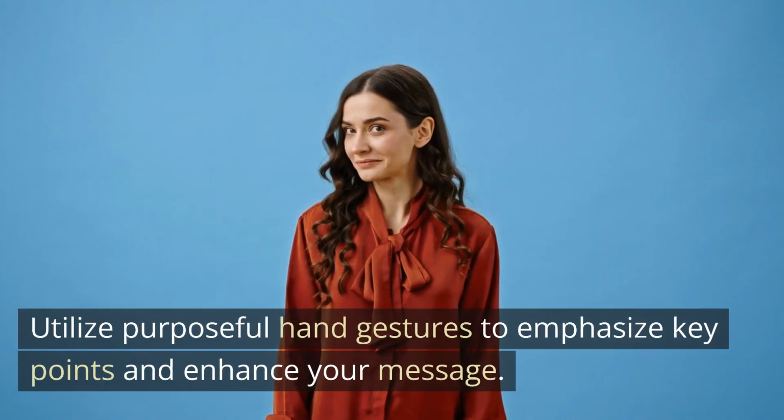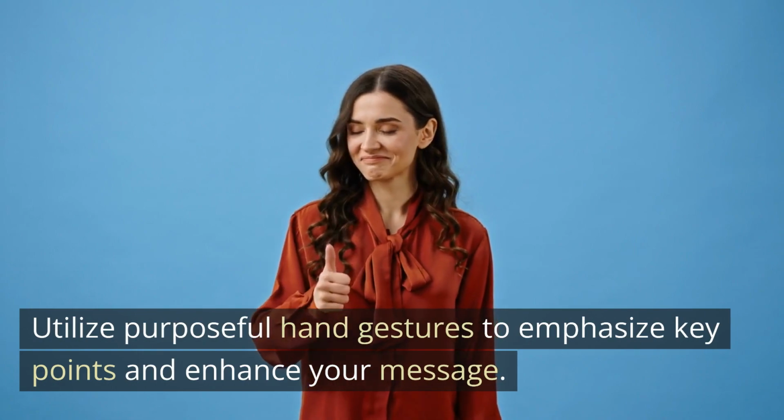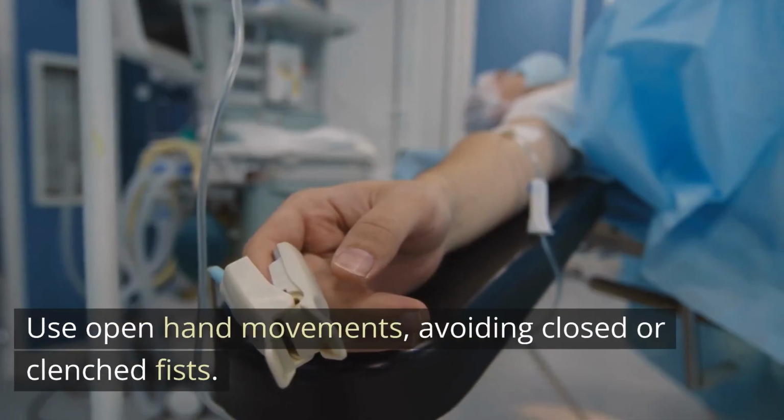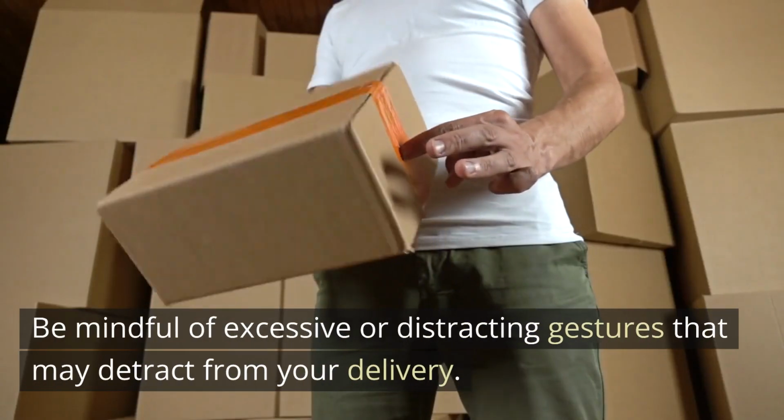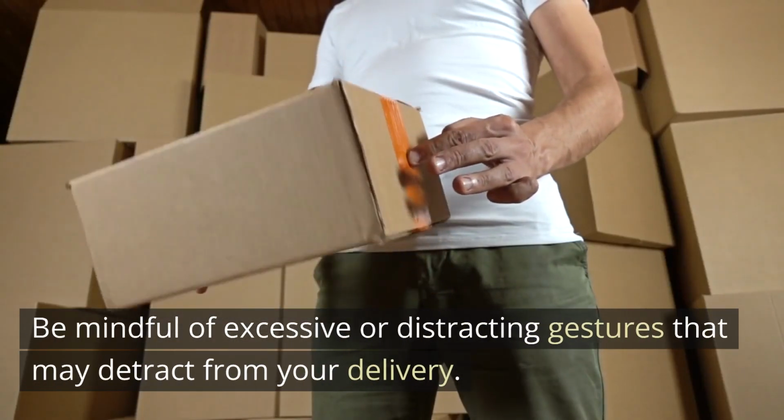4. Hand gestures. Utilize purposeful hand gestures to emphasize key points and enhance your message. Use open hand movements, avoiding closed or clenched fists. Be mindful of excessive or distracting gestures that may detract from your delivery.